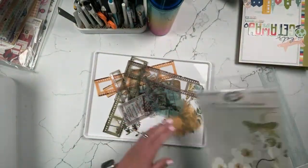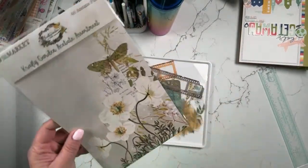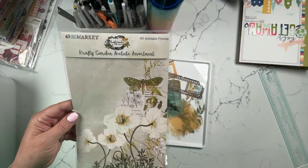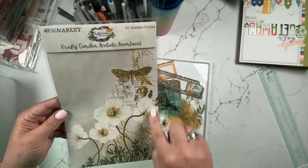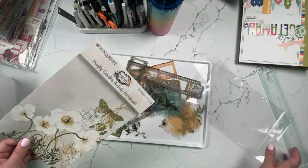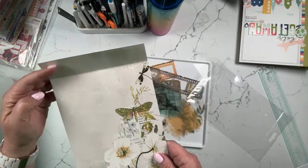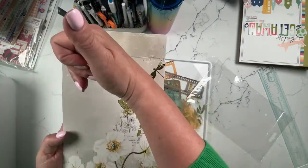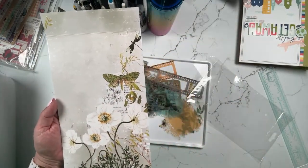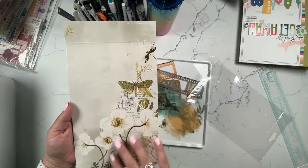All right, let's get that one out of the way. One thing I'll mention, if you are not familiar with 49 and Market products, that packaging, do not throw that away, friends. Look at that. All of their packaging and all their products is like this. So I can cut that header off and then use that for whatever I'd like. I love that they do that for us.